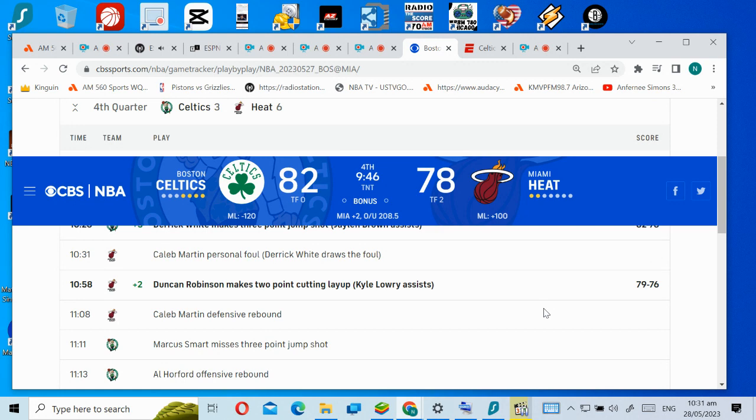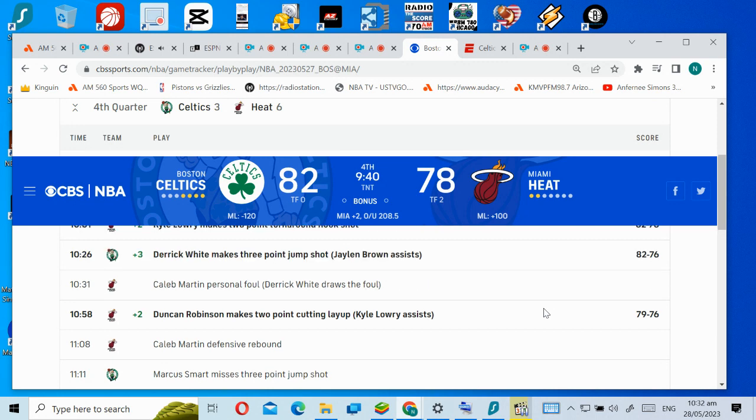Inbound pass to White, who hits a 3, top of the key. Miami didn't look like it was prepared, just kind of standing around. And it's 82-76. Boston leads with 10:15 to go in the fourth. Bam Adebayo at the right elbow, stops the dribble, throws to Lowry on the left wing. Lowry trying to drive baseline. It was cut off by Jaylen Brown. Lowry goes at him again.